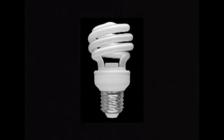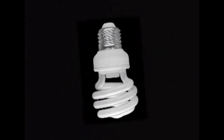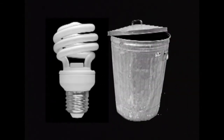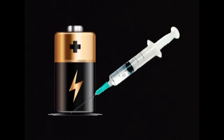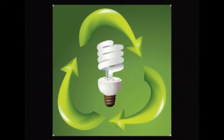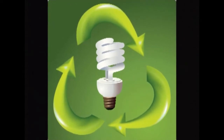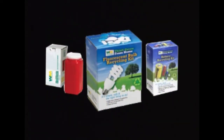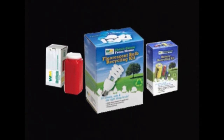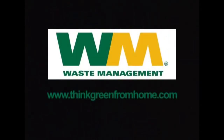Please remember that CFL bulbs, those curly, energy-efficient light bulbs everybody is using to save electricity, shouldn't be thrown away in your trash. Neither should batteries or home medical sharps. You can check with your local community to see where they can be recycled. Some retailers will allow you to bring them in for recycling. You can also order simple kits online that allow you to collect your recyclables and simply mail them away to be properly recycled. This green tip was brought to you by your friends at Waste Management.